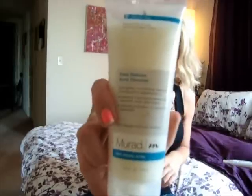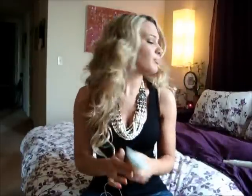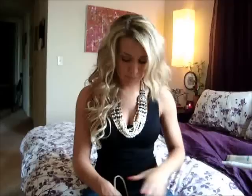I got my Murad Time Release Cleanser. This is the acne brand. I do have a few breakouts every once in a while, you know, that time of the month. So I honestly recommend this. I get the Time Release because it doesn't dry out my skin. Like Proactive, they have all that benzoyl peroxide or whatever that dries out your skin and makes the texture not smooth. So that one I really, really love. If you're trying to find a new cleanser, it is worth it. This was $30, but it lasts a long time and it works really good.